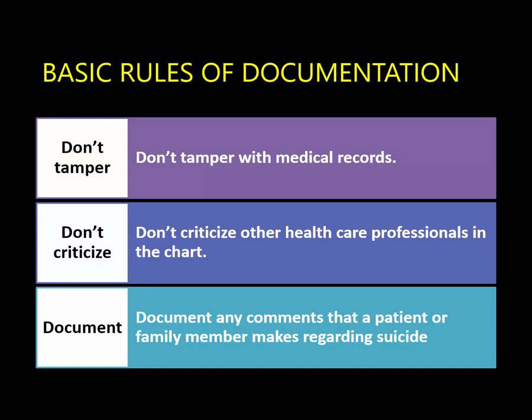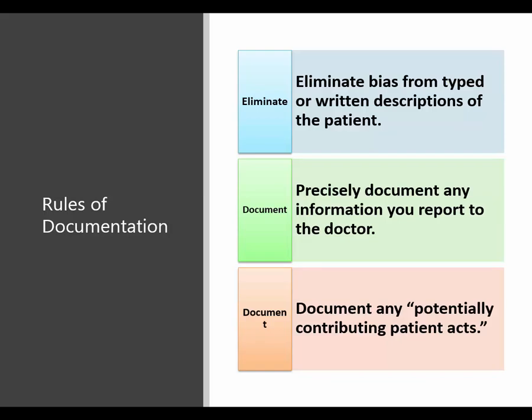Any patient or family member that makes a comment regarding suicide, it's very, very important that that is documented in the chart. Suicide is something that we're always screening for, we're always looking for. Even in patients that's not what they're in there for, we're still always looking for that. So you need to make sure that you look at that.